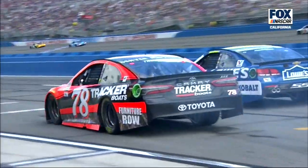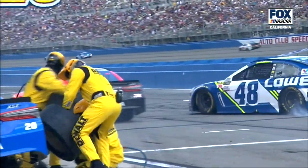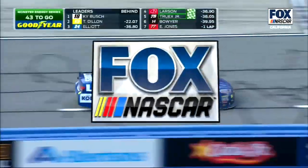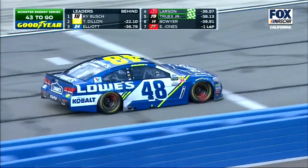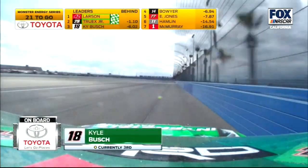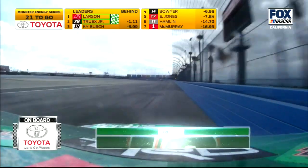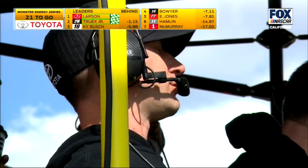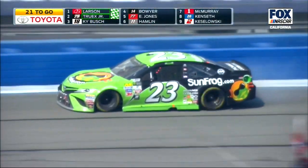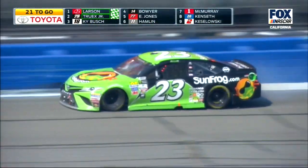Wow. Yeah, so Jimmy really cut the 78 of Martin Truex, a big break. Unfortunately, it cost him a lot of time on pit road. Anybody else? What will they do? Caution. And that changes everything. Greg Gelding brings out the caution flag with 21 laps to go.